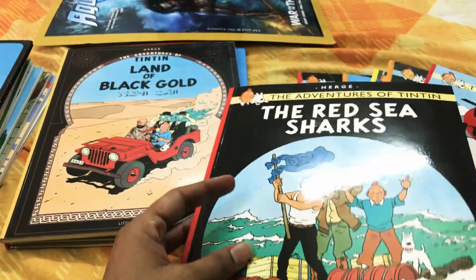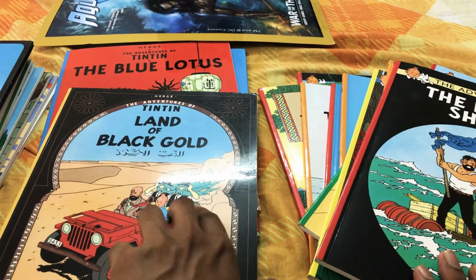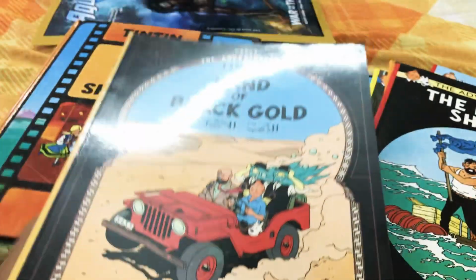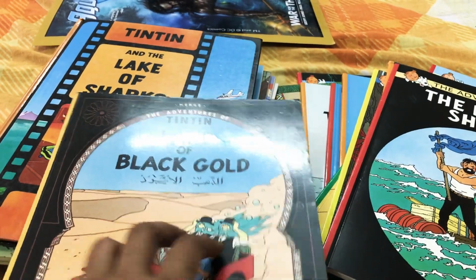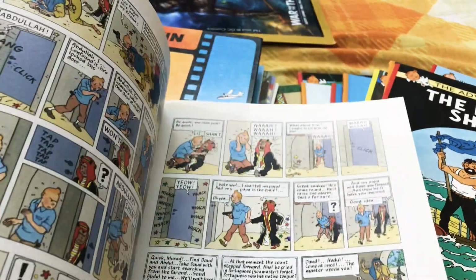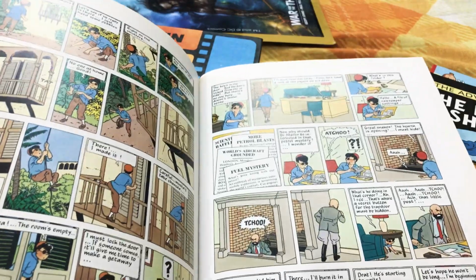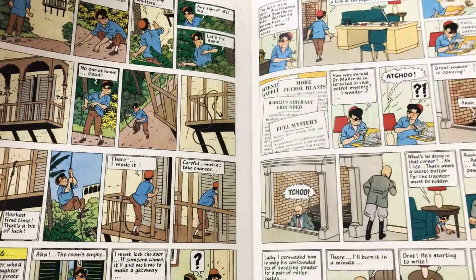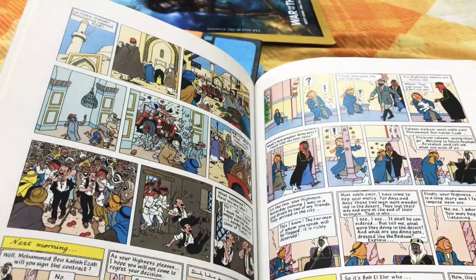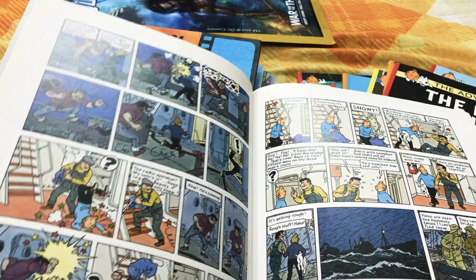The good part about all the Tintin books is the way in which the comic strip flows, it's very consistent. That is one of the things which many of the other series lack. I would say Tintin is one of the series in which that flow is very, very good. So it's not like one book really stands apart from the other.